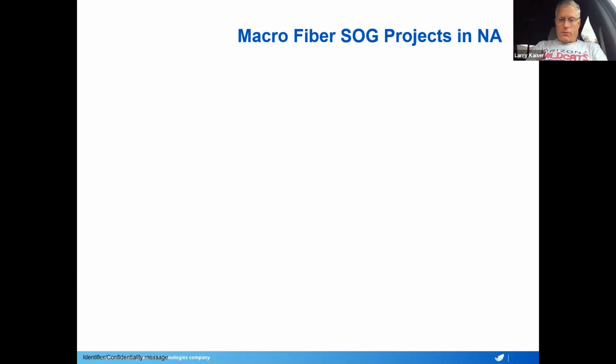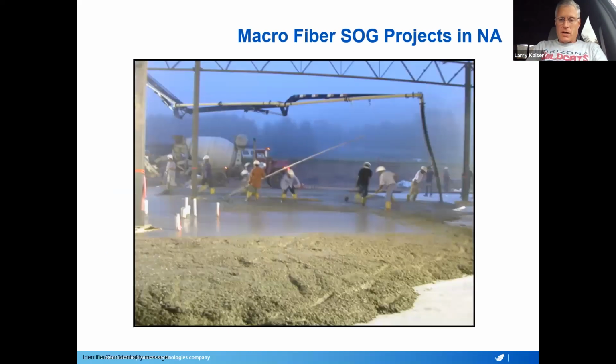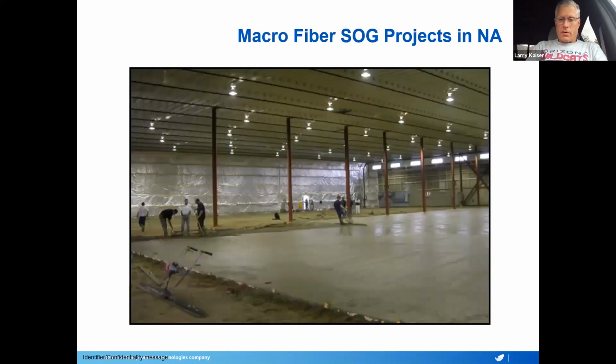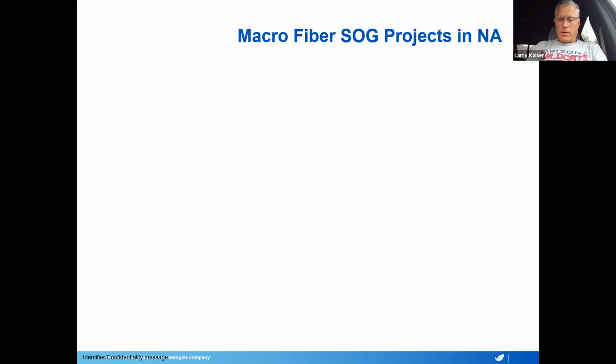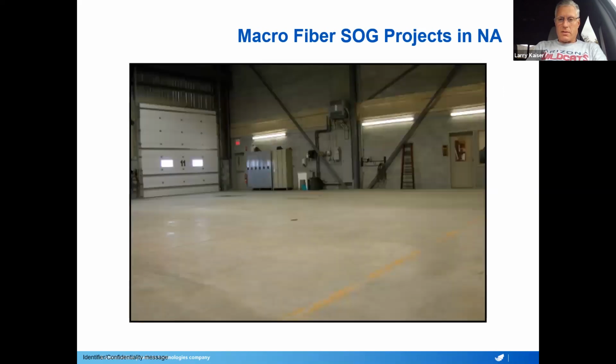So here, these are some projects that we've done. Some interior jobs. Soft cut saw is always good to get on quicker. Finishing machines. Driving the fibers in the paste.